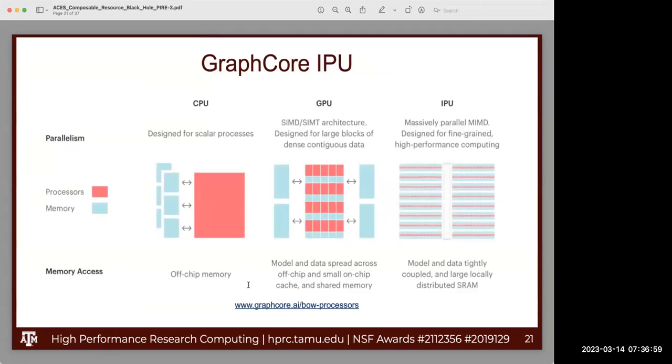Okay, so as I mentioned, the Graphcore IPU. While we have it in our composable infrastructure, this is one of the ones that we cannot compose, but I wanted to mention it because it is a very nice technology for your AI ML workflows. It performs those tasks at a lower energy footprint than your standard accelerators.